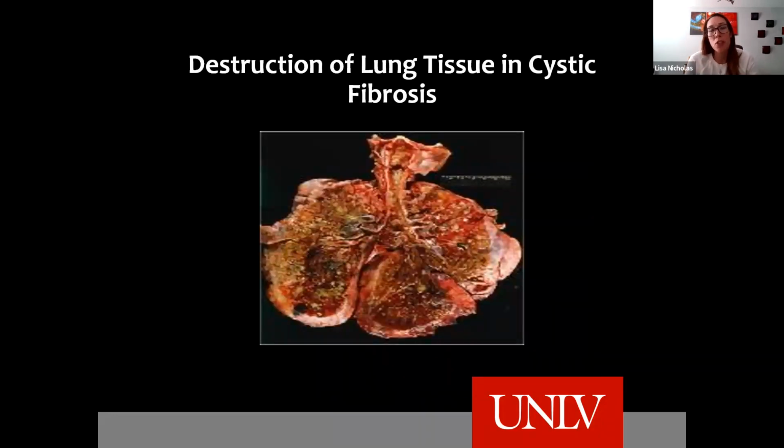So I couldn't find a picture of cystic fibrosis, so I put my steak dinner from last night up. I mean, it kind of looks just about the same. I'm sorry, that was another bad joke.